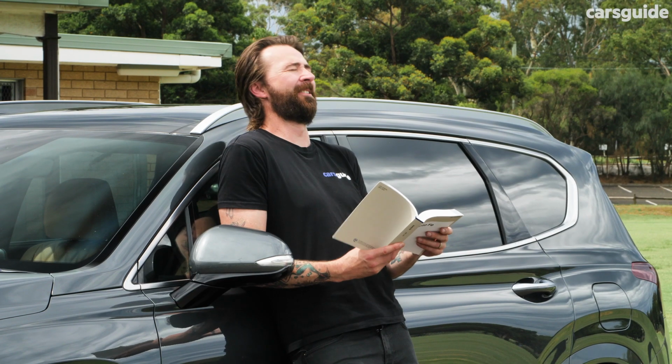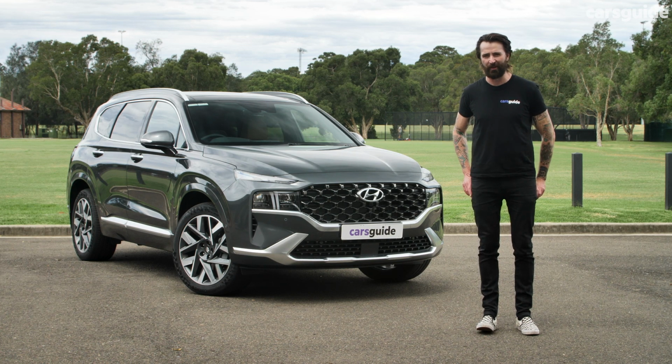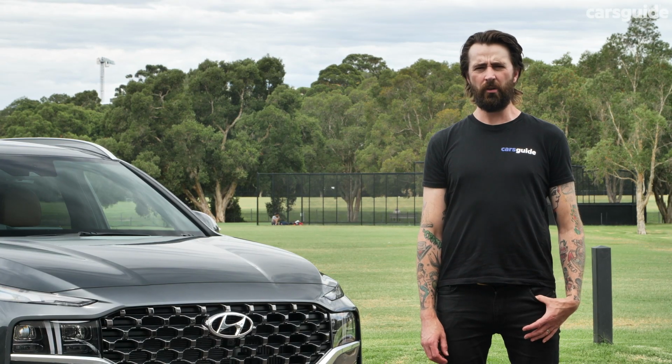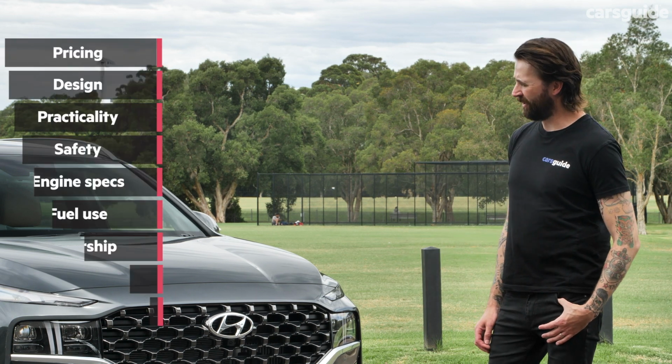You know, servicing costs and the warranty. I've even done a fuel test, so I can tell you what the fuel economy is too. And then we're going to go for a drive because even the suspension is new. So there you go. New. Well, not completely new.